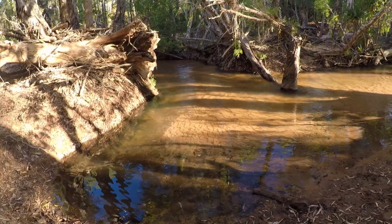Righto, well, it's the last night on the track, and we're at Flying Fox Creek. This creek is out of control, hey. It's actually quite shallow, but there are a few deep sections. I'll spin you around and check it out. It's awesome.